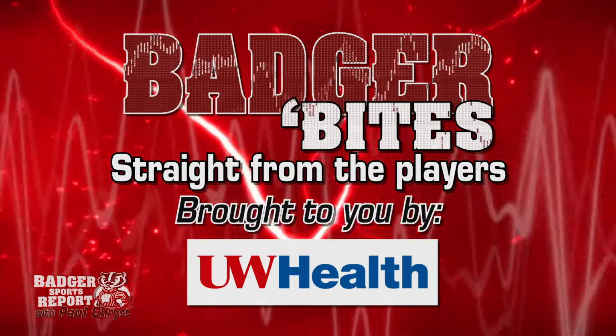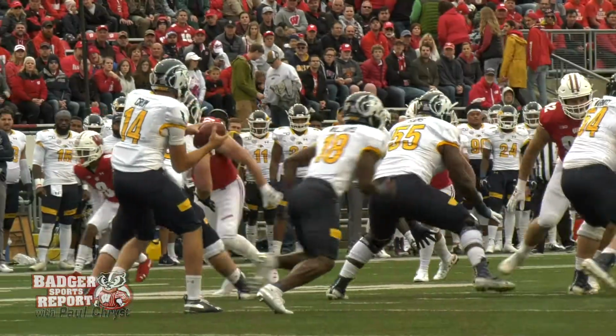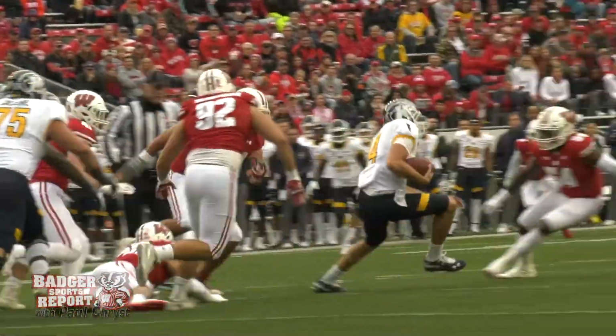Everybody's hungry. Everybody wants a piece. You know, we talk about being a dominant defense, and everybody wants a piece of that. Everybody wants a piece of the quarterback. Everybody wants a piece of a turnover. Everybody wants to make the play. So I think that's the biggest difference. And nobody's going outside of themselves. Nobody's going outside of the scheme to do that.